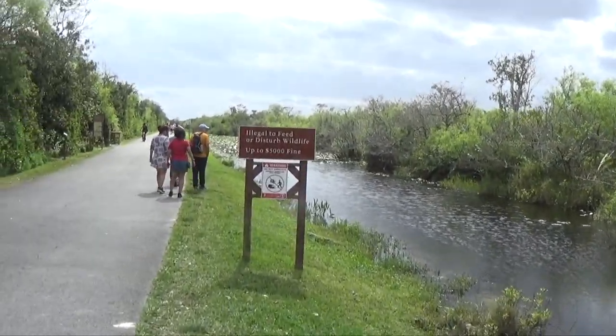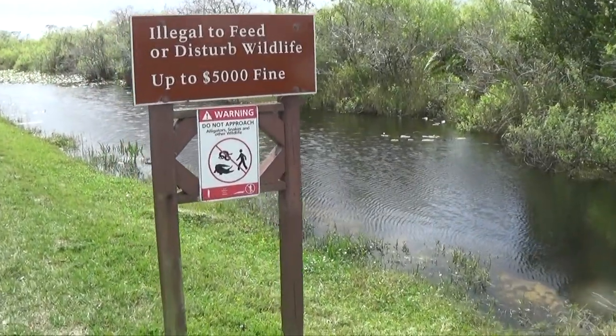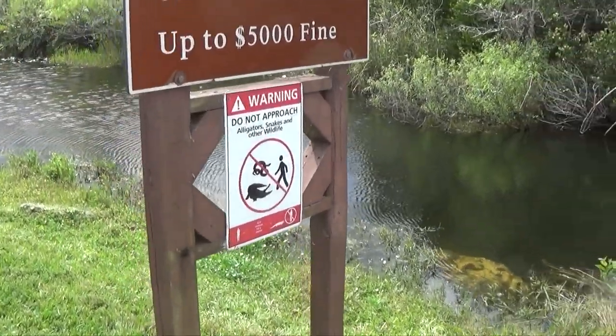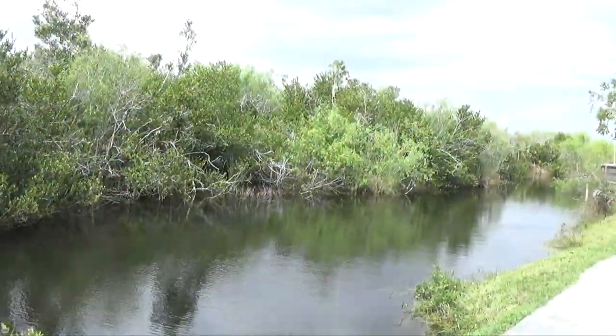It says illegal to feed or disturb wildlife. $5,000 fine. And obviously no walking. Do not approach snakes, alligators, or other wildlife. That should have been obvious, but I guess it wasn't.